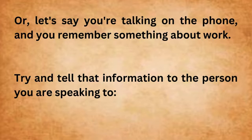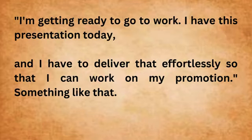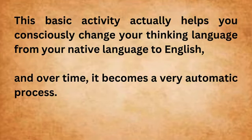Or, let's say you're talking on the phone and you remember something about work. Try and tell that information to the person you are speaking to. I'm getting ready to go to work. I have this presentation today, and I have to deliver that effortlessly so that I can work on my promotion. Something like that. This basic activity actually helps you consciously change your thinking language from your native language to English, and over time, it becomes a very automatic process.